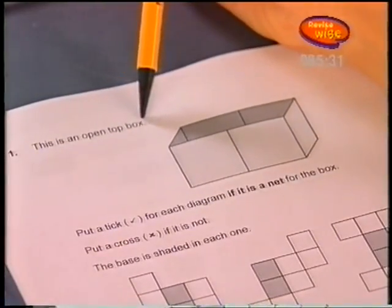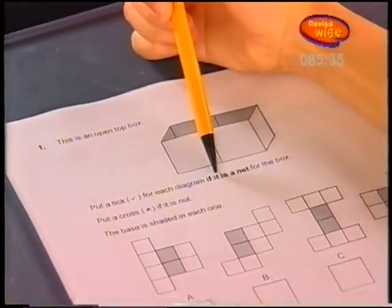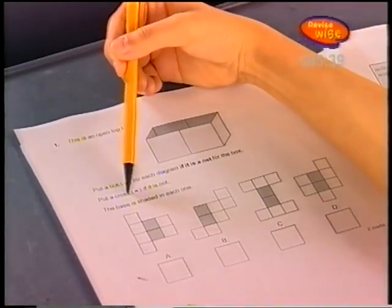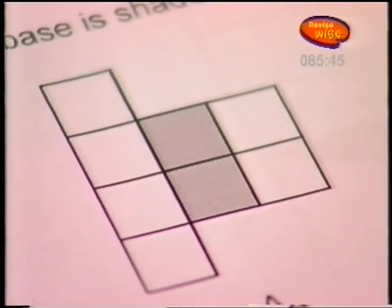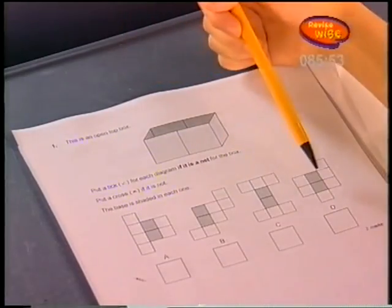Here's a question about nets. It says, this is an open-top box. Put a tick for each diagram if it is a net for the box. Put a cross if it is not. And there are 4 diagrams with the base of the box shaded in. So what do you do? Well, I have to work out which of these nets will fold up to make the open-top box.